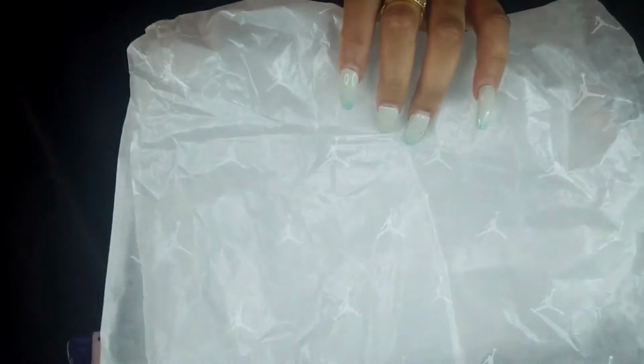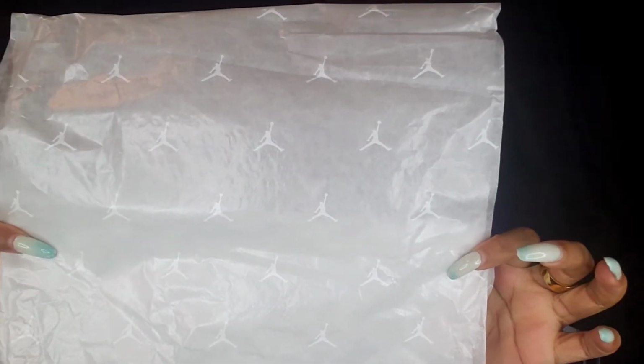So let's lift up our lid. And as far as tissue paper is concerned, you just have white tissue paper that features a white Jumpman. I actually wish the Jumpman would have been purple as well, but nonetheless, I still like it. And now here is the Wmns Air Jordan 1 Court Purple.